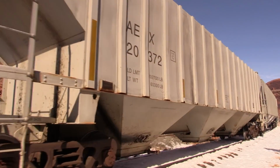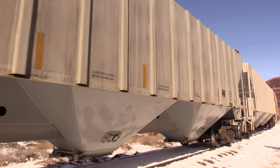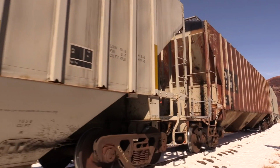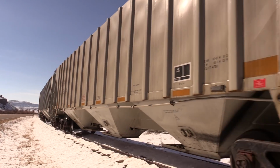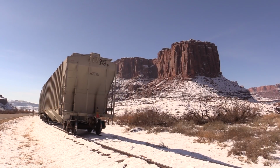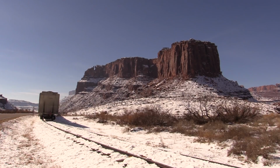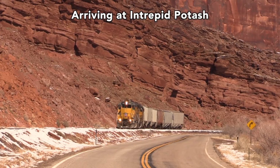In order to move the large quantities of potash, the Denver and Rio Grande Western contracted Morrison Knudsen to construct a branch from their main line at Brendel, Utah, to the mine, a total of 36 miles. The line was completed in 1963, but Texas Gulf Sulfur did not ship product until about 1965.